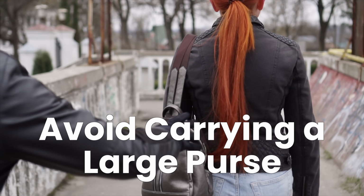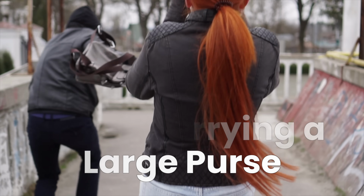Number six, ladies, avoid carrying a super large purse. It's best if you can to use a small crossbody. And be cautious with your money. So let's talk about the purses first. Big purses are a little bit easier to snatch or have someone rifle through, but a crossbody bag that's worn across your body is a little bit more secure.